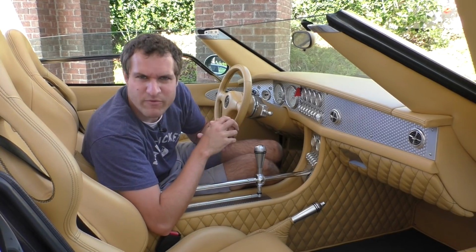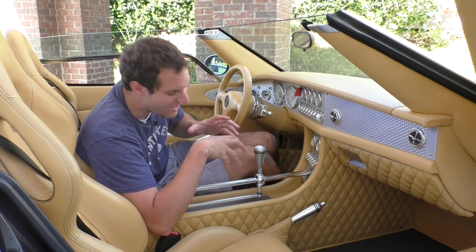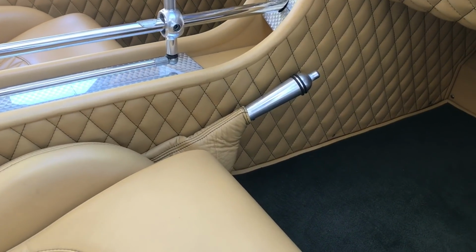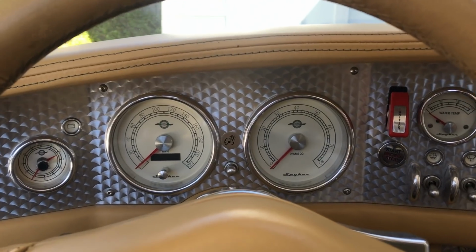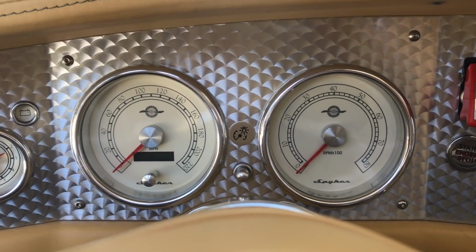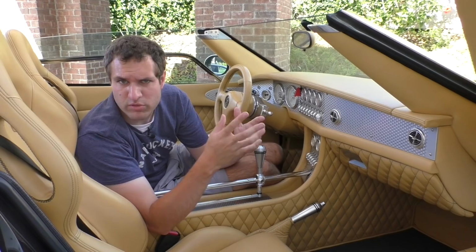And speaking of things that are not very convenient, how about the parking brake, which is mounted not over here in the driver's side or in the middle, but in the passenger side footwell? Also interesting are the Spyker's gauges. They are of course surrounded in aluminum, and they use a very classy font. They also have the Spyker logo inside them and the word Spyker written in Spyker's script. I suppose they're not all that unusual, but they're worth looking at.